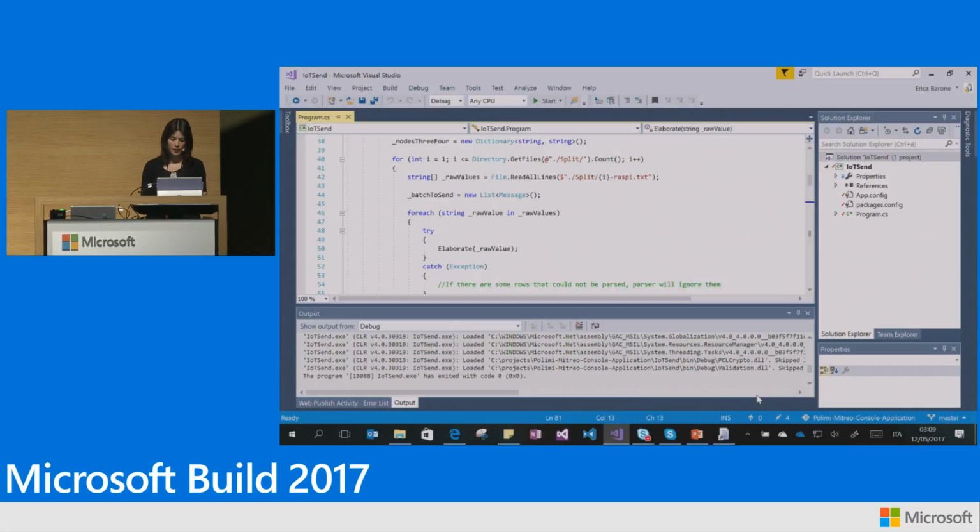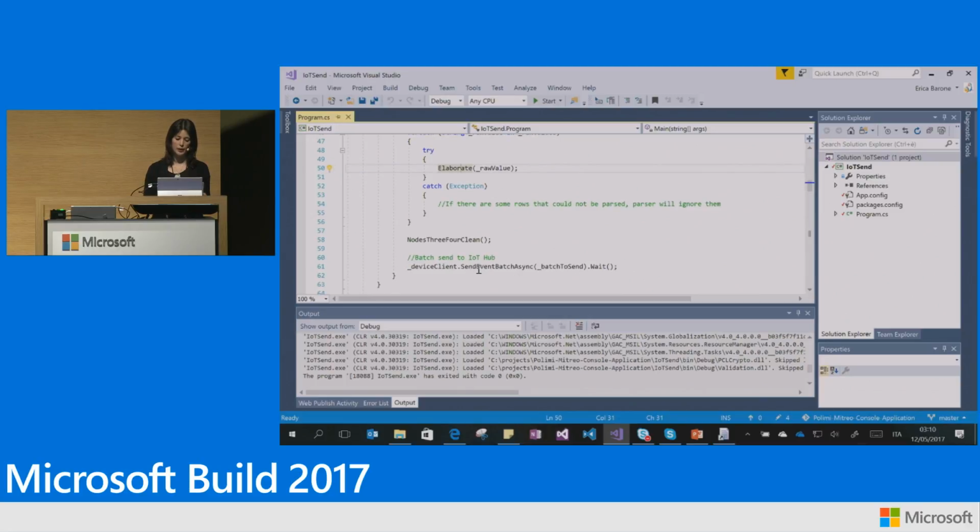Here we are. This is the C# console application that we developed. The first thing that I want you to notice is these files. Basically, we split the TXT log file into smaller files in order to be able to send one single batch event async. Then we read each line of the file and elaborate each line. We're going to go deeper in this. But in the end, what we do is call this method, send event batch async, and basically we send a list of messages we create using the TXT file. This is for optimization purposes, because the data have small size. Let's go deeper into elaborate.